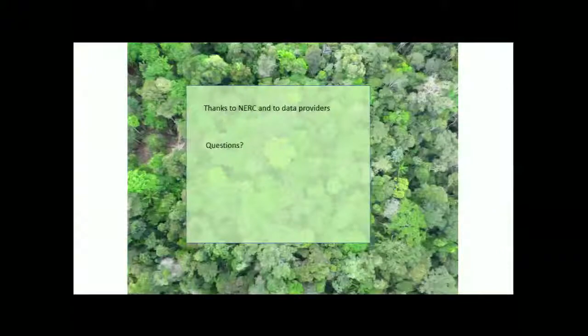Yeah, thanks for the talk. Really nice. I was wondering, is this algorithm able to measure each tree individually, and also, from what I understood, analyze how the limits of the crown increase in size, right? Yeah, well, at the moment we're just doing one image at a time. We haven't done the time series yet.